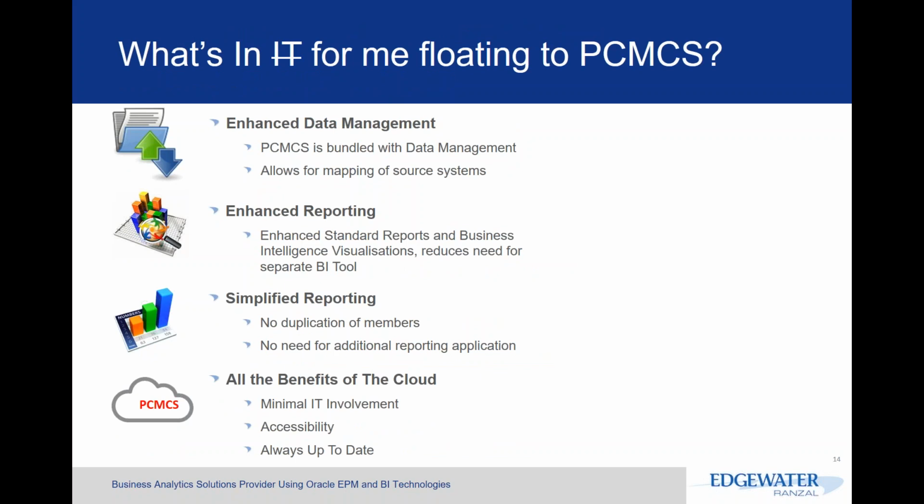Now, we've looked at Management Ledger, but what are the advantages of PCMCS? Because we know that PCMCS builds upon Management Ledger, but PCMCS adds even more benefits to you than just Management Ledger does. And there's really 4 that we've identified. And the first one is your enhanced data management.